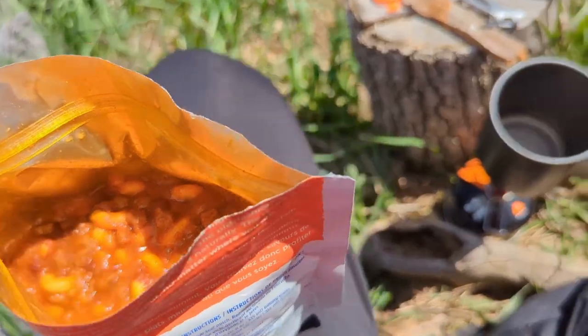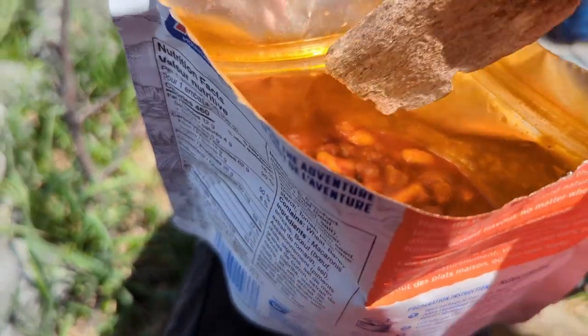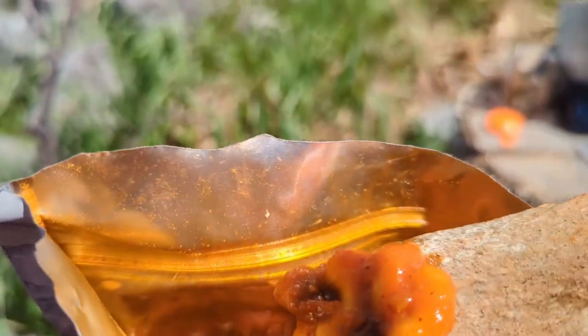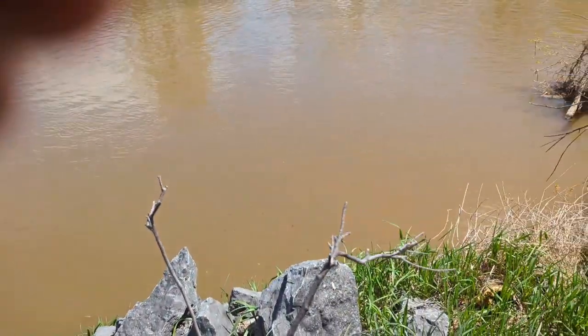Let's check out my chili now. Ooh, that looks good. That looks good. I'm gonna try to balance it here on my leg. Only take a spoonful. That's the ticket. Oh, oh my goodness, this is delicious. Hot. Okay, I'm gonna put down the camera and enjoy my lunch.